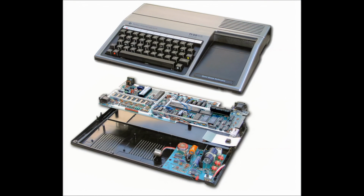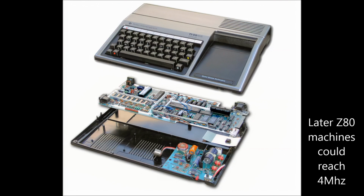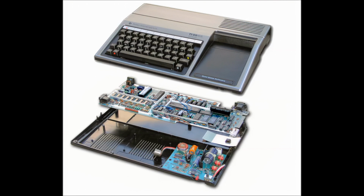TI-99-4A, and you can see there that auxiliary board that's used for power regulation that I mentioned earlier on. One of the interesting things about the TI-99-4 series is that they are powered by a Texas Instruments 9900 16-bit CPU running at a blazing 3 MHz. Most other home computers at the time were using the 8-bit 6502, often at 1 MHz, or the Z80, which often reached 2 MHz. This gave the advertising people something to go with, and the machine was touted as being the first 16-bit personal computer.